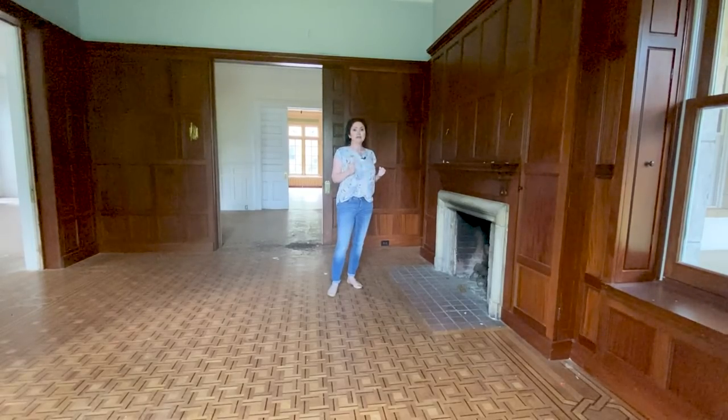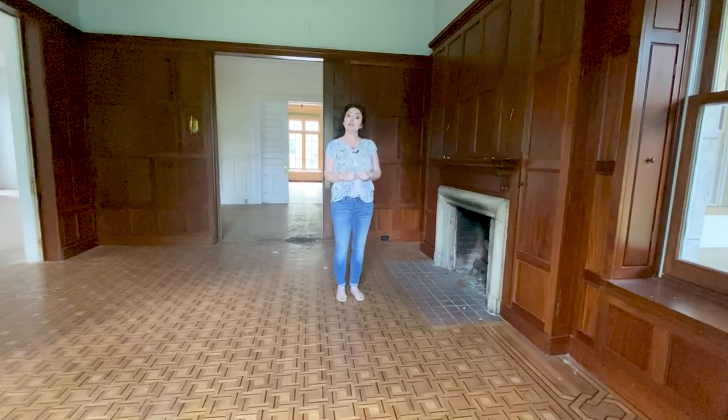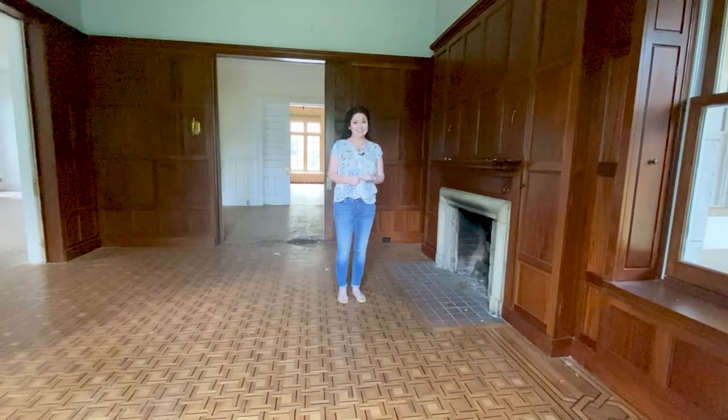So if you needed something in this room to feel like you'd put your finishing touches on it, you can put those tiles in and say that you restored this room.